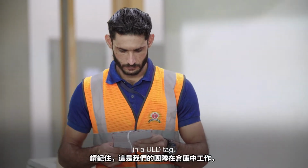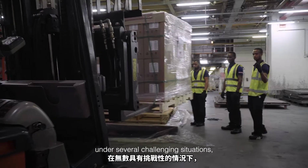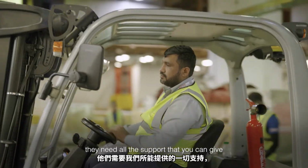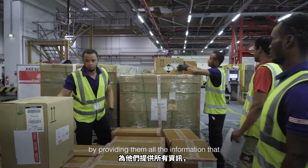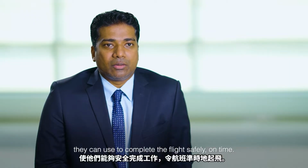Remember, it is our team working in the warehouse under several challenging situations. They need all the support that we can give by providing them all information that they can use to complete the flight safely on time.